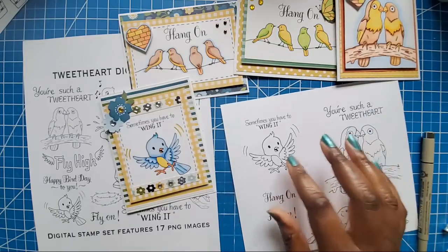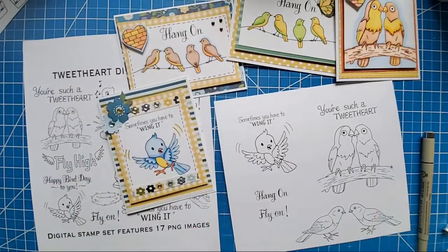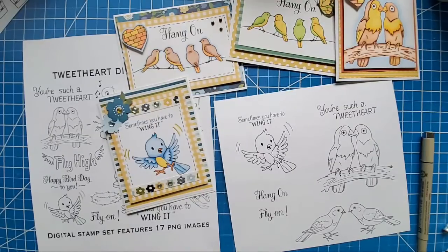Let me go ahead and start coloring this one in here. Kathy said the sun has come out there. We need some of your sun. Yesterday was really.